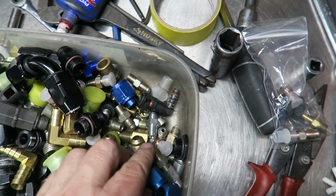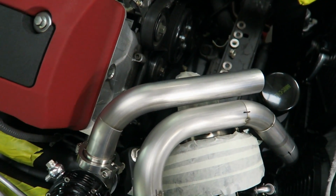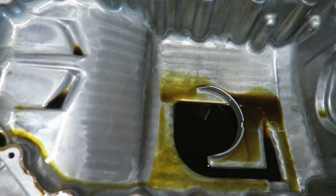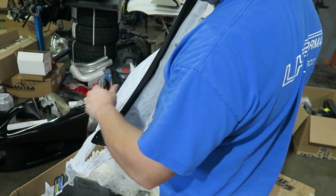So this is one of our parts bins. Do you have any idea what this is? It's pretty parallel, right? Just pulled the pan down to add the drain. What is it, mahogany? Yes.